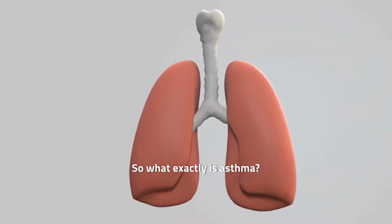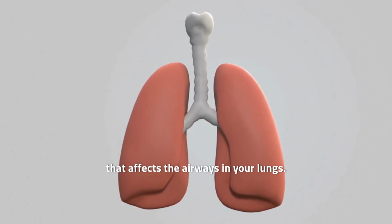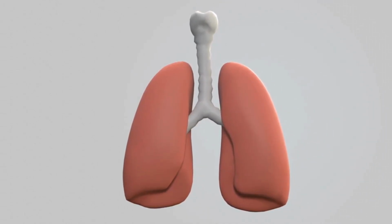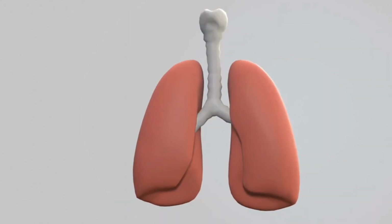So, what exactly is asthma? Asthma is a chronic condition that affects the airways in your lungs. These airways can become inflamed, swollen, and narrow, making it hard to breathe. It's a bit like trying to breathe through a straw, uncomfortable, right?